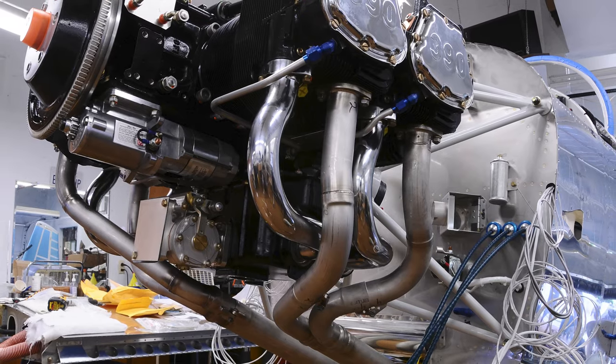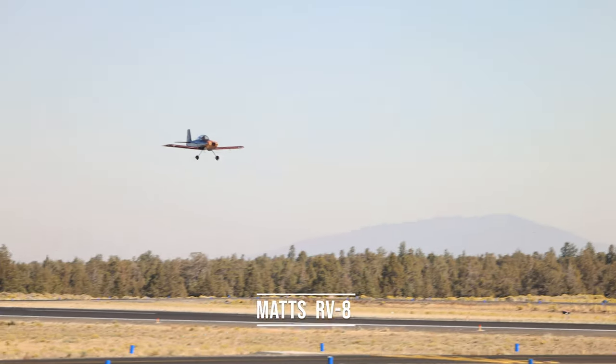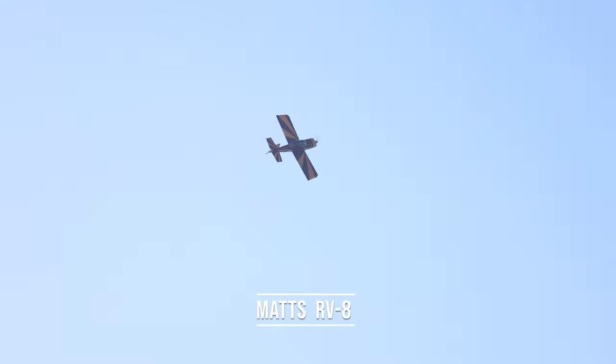I put the Vetterman 4x4 exhaust on it, which you have to special order from Vetterman, because I don't think Vans carries that. But it sounds so cool with the 4x4, and they say it gives you a little bit extra horsepower, so I like to say I'm getting 215 horsepower out of it. But yeah, the 390, highly recommend, fits just perfect on the 8, no problems at all.